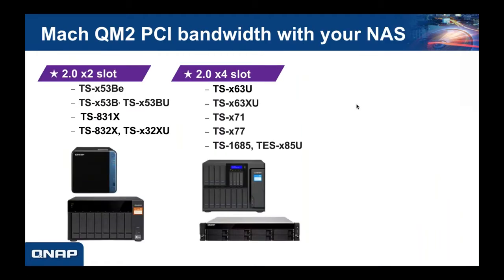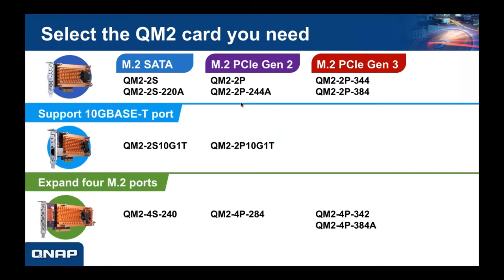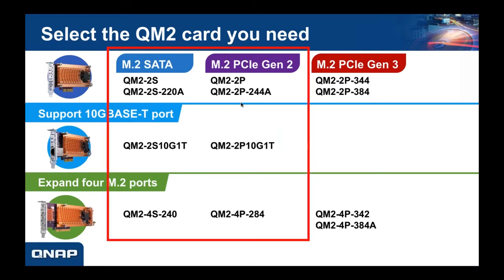So these are a NAS with PCIe Gen 2, Gen 2 by 2, 2 by 4. You might notice some of the same NAS, the 77 series I mentioned before, the 85 series, because they have multiple PCIe slots. They have PCIe Gen 2, but they also have PCIe Gen 3. And these are our QM2 that have PCIe Gen 2.